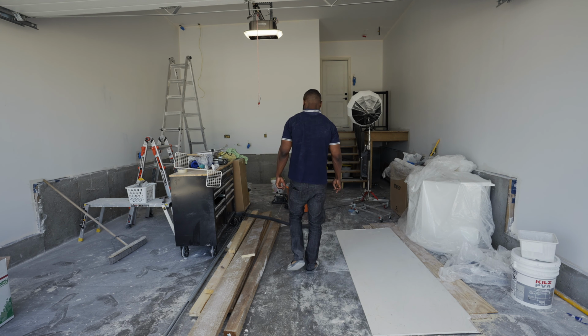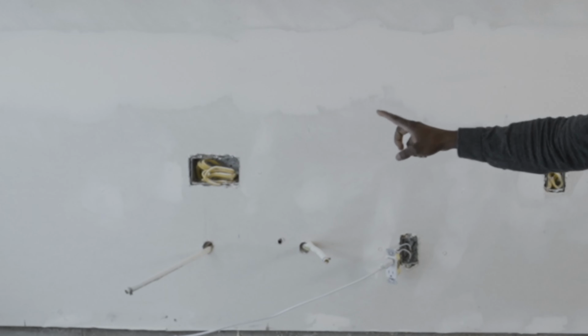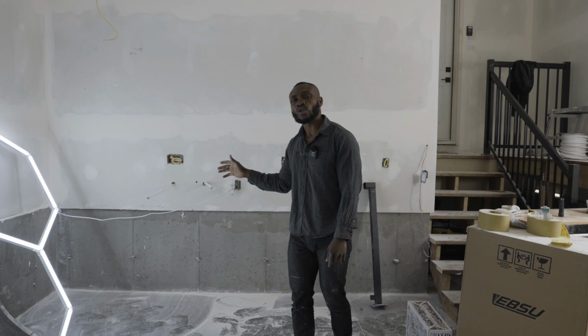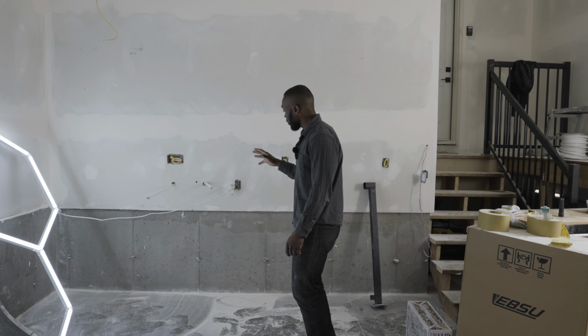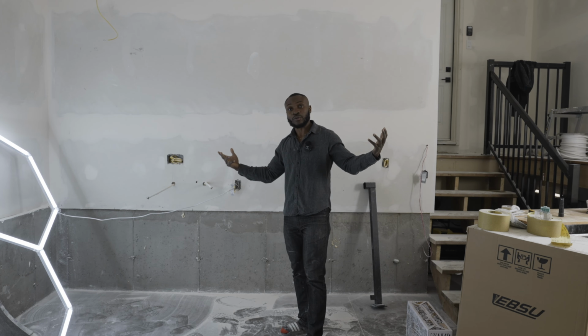But I'm gonna give you guys a quick run through of what we've done here. If you look over this wall, you can see that we've actually added more outlets here. Well, actually 5 outlets here, and they're all 20 amp outlets compared to the existing 15 amp outlets that were pre-installed by the builder in this garage.